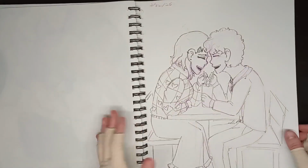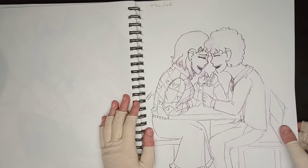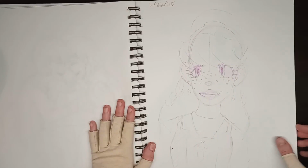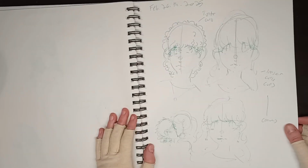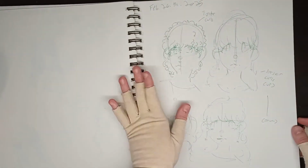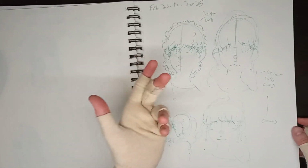It's pretty good. Tried to do this. It doesn't look as bad as I always picture it to look, but it still doesn't look great. And then I drew Emily. So here I was kind of discovering I didn't really like the way I had Lance's hair, and I was also noting the differences between Lance's hair and Emily's hair, because I feel like she has looser curls and Lance's are tighter.